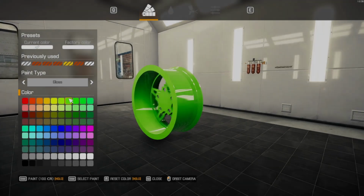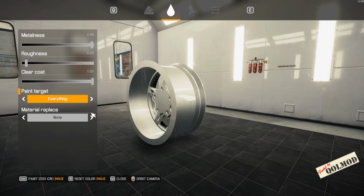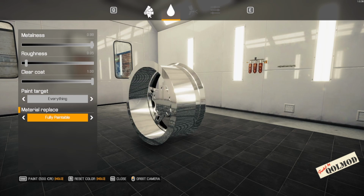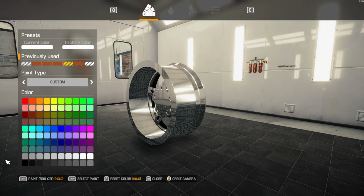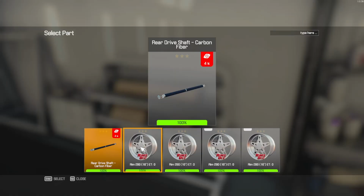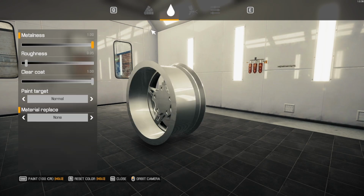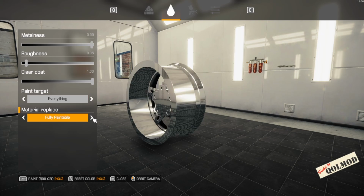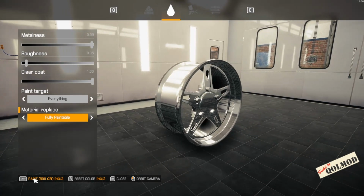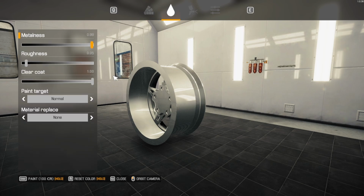Now do the same for these other two. And let's use that one right there. There we go. And boom. So quick and easy. You don't have to remember what you held it down to. So you just select the paint. Select you want to go chrome. Go ahead and select over here. Everything fully paintable. And boom. Done. I hope 16s are going to be big enough for this thing. Hope so anyway.